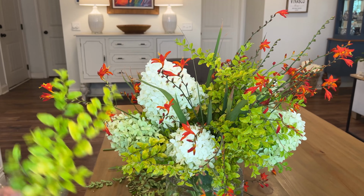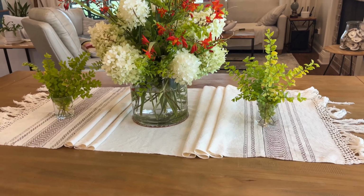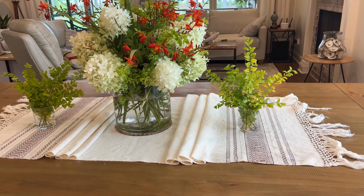Lately, I've been experimenting by adding 2 little flower vases right next to my bigger vase that is like a mini version of that one. And I love it because it makes the table look longer.